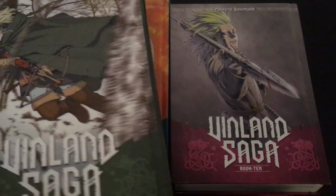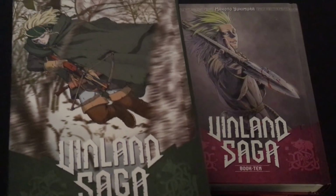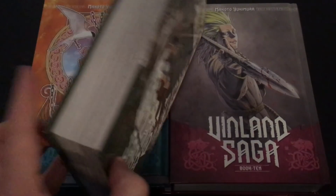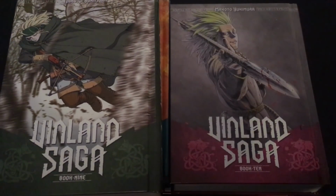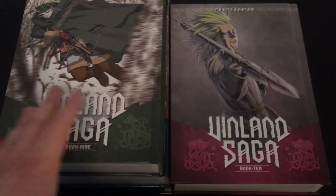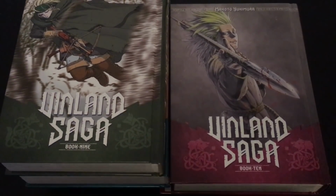But yeah, great series, great true to life kind of Viking historic series, very violent, really, really great. So I can't believe that I actually own it all now. I feel a little bit compelled to read it all again, which is a great thing. So yeah, can't wait to read those.